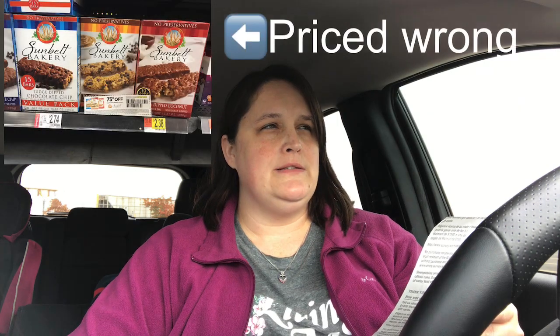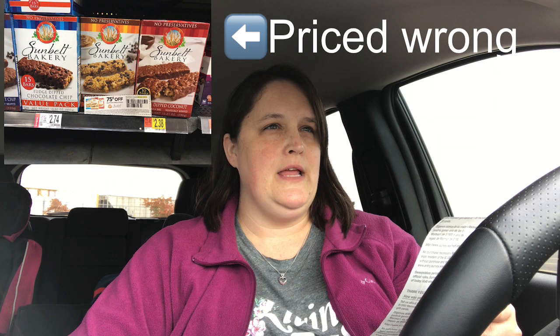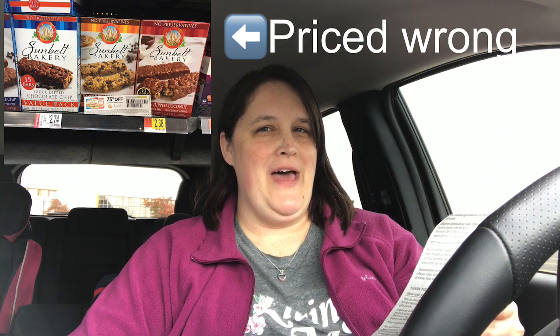The next item that I got was some more of these Sunbelt bakery bars. I grew up on these. I love these things. They were not as cheap this time as last time, but I don't care. They were $1.93. So the sign, I think, was wrong because I think it said $2.93. So the math on my deal is going to be wrong. Okay. No, I can figure this out. Stay with me.